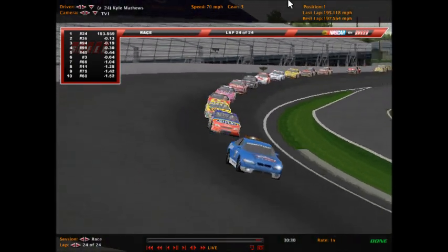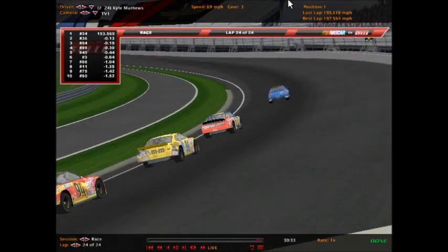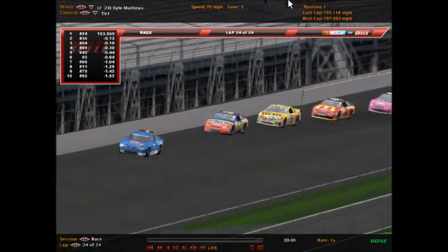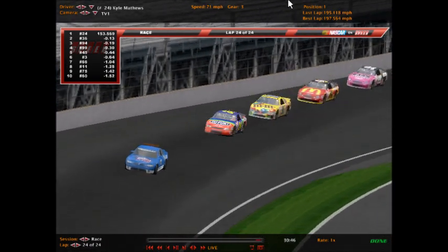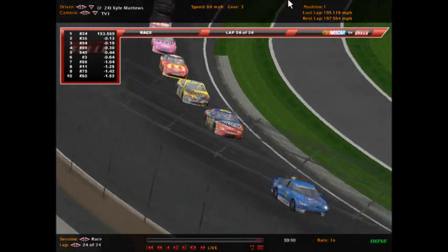As this race comes to its conclusion, they'll go into turn number 3. And boy, for comments, that caution could not have come at a more opportune time than it did, because Shearer was coming on him for that win. But nonetheless, it is 3 victories this season for Kyle Matthews, the number 24 DuPont Chevrolet.